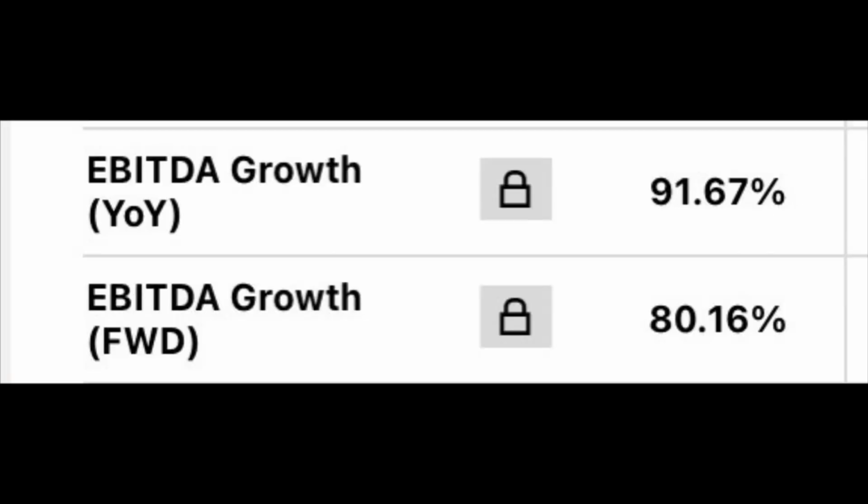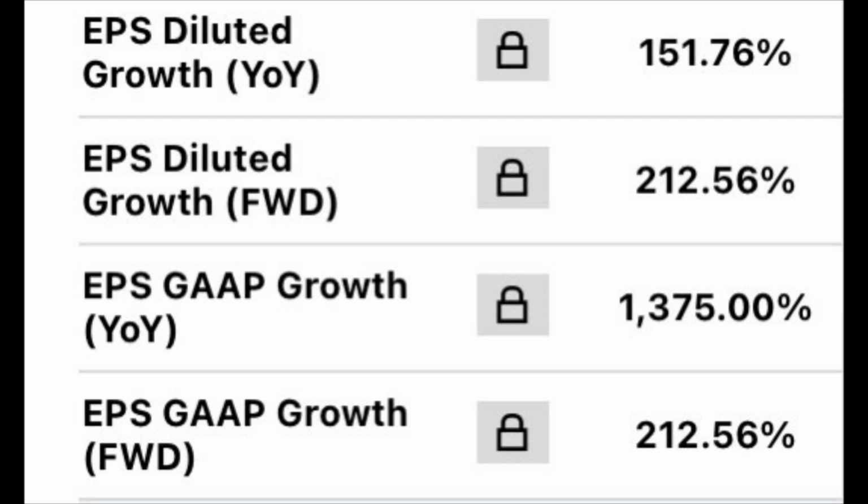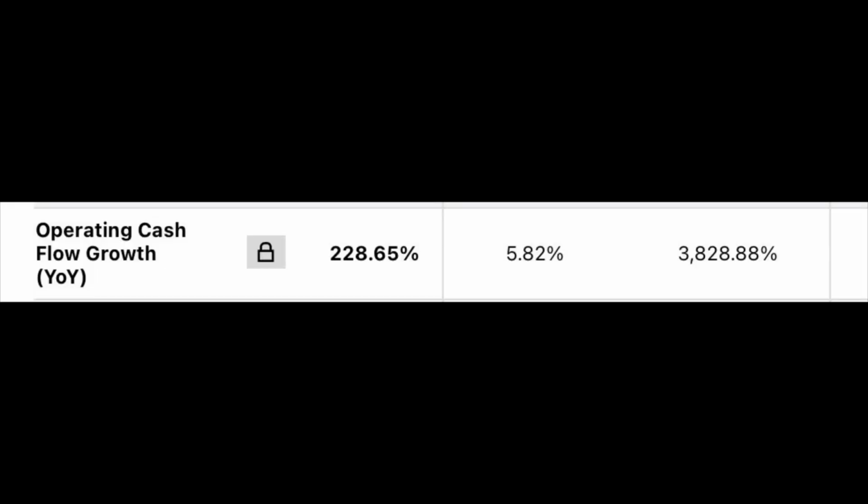They've got EBITDA growth of 91% on a year-over-year basis and 80% on a forward basis expected. They've got EPS growth of 151% with 212% expected in the next 12 months. And lastly, their operating cash flow growth on a year-over-year basis was 228%. These numbers are absolutely ridiculous. When you have expected 212% EPS growth in comparison to 25% expected revenue growth over the next 12 months, looking out on a forward basis, that stock is a screaming buy.